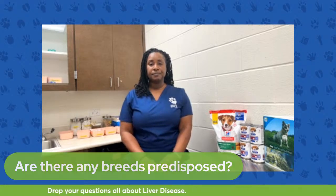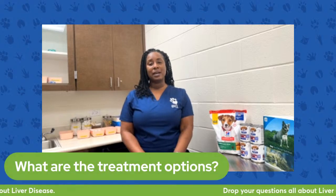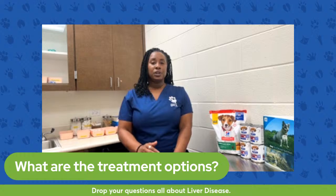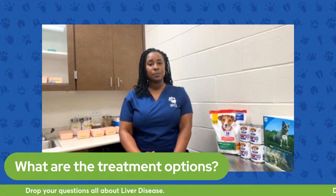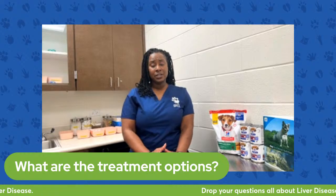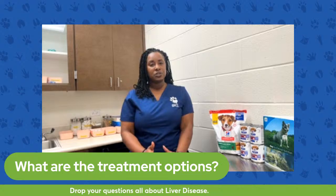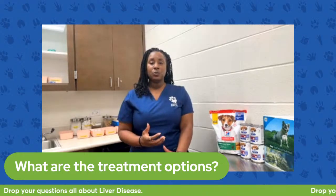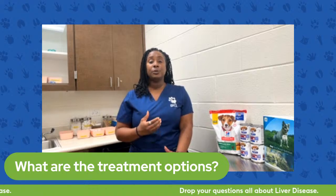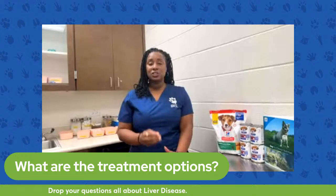Okay, and then once confirmed, what are the treatment options? Right, so let's say your veterinarian has diagnosed your pet with liver disease. It's important that we know the cause, because the cause is going to help us direct our treatment. So, for example, if it's old age and maybe we can't find a specific cause, but we think it's just because your pet is getting older, something that we'll do is just put your pet on liver protectants, medications that help to protect the liver tissue that's there, the liver tissue that's healthy, so that it can continue to do its job.